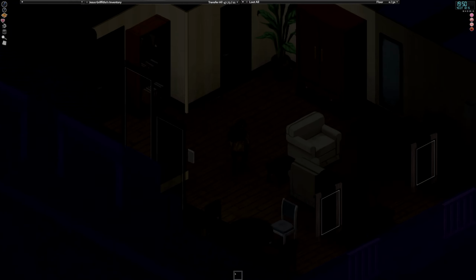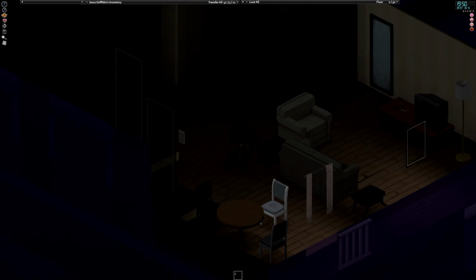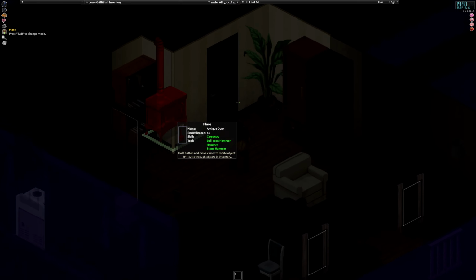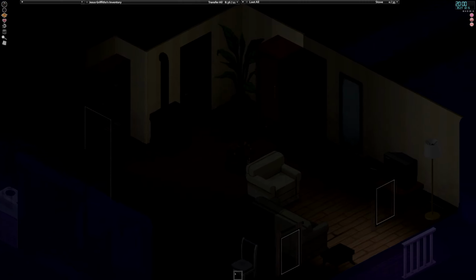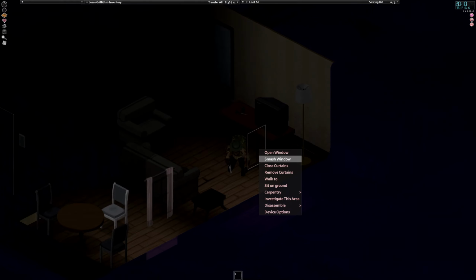Now, the question is, where do we put this thing? I'm thinking we close the curtains and stick it right over there in the corner. So how do we place that right here? Please don't make too much noise while you're doing this. And home sweet home. Now we'll want to close the curtains so that the glow from the fire doesn't render this place too bright and attract zombies.